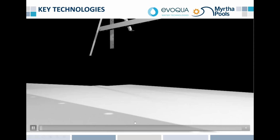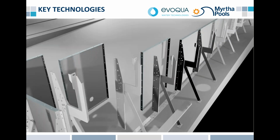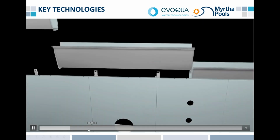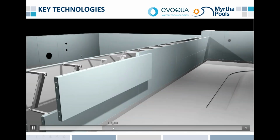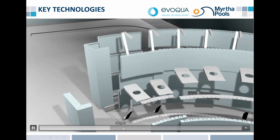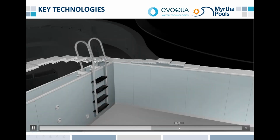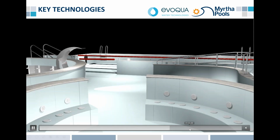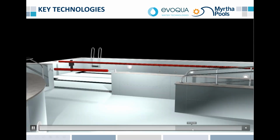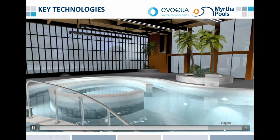The next slide shows the mix of systems that we can do, with different functions. These are different Myrtha systems: straight panels, panels without gutter, freeform panels, and all the various kinds of finger walls to partition the pool into different sections. So Myrtha can design everything, and we build pools in different shapes to cater to the design. You can see this one with jets in the middle and a small lap pool on the side. This is the final outcome of a leisure and also a health lap pool on the side.